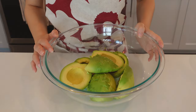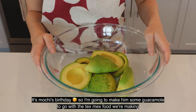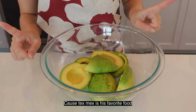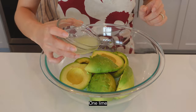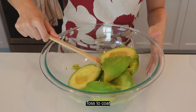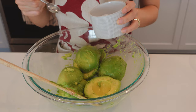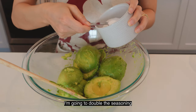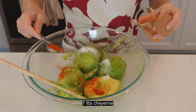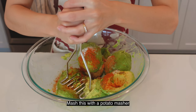So yay! It's Mochi's birthday, so I'm going to make him some guacamole to go with the Tex-Mex food we're making. Because Tex-Mex is his favorite food. Guac is pretty easy. One lime. And this is 3 whole avocados. Toss to coat. Drain the excess lime juice. I'm going to double the seasoning. So 1 tablespoon of salt, 1 tablespoon of cayenne, 1 tablespoon of cumin. Mash this with a potato masher.